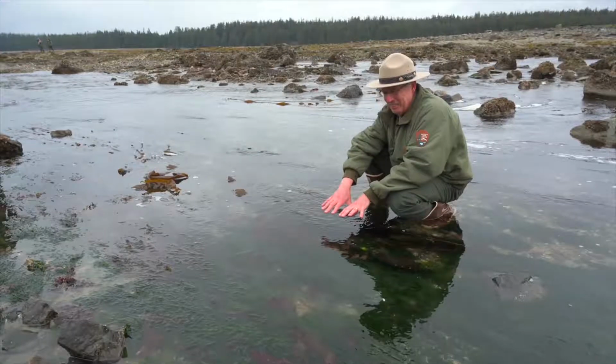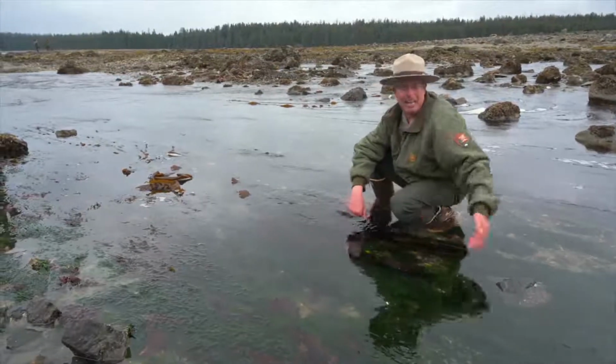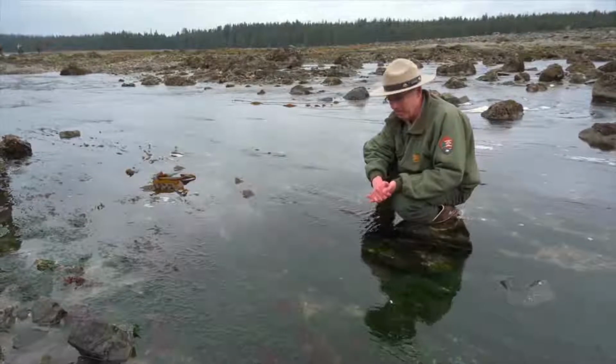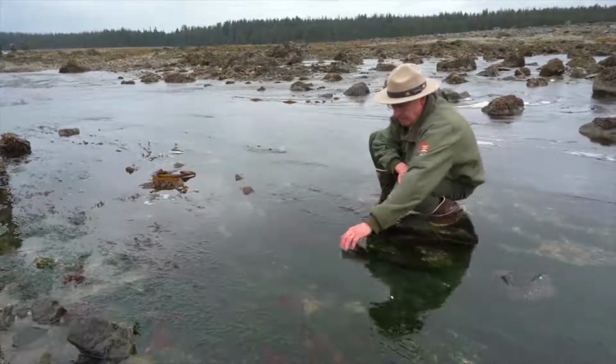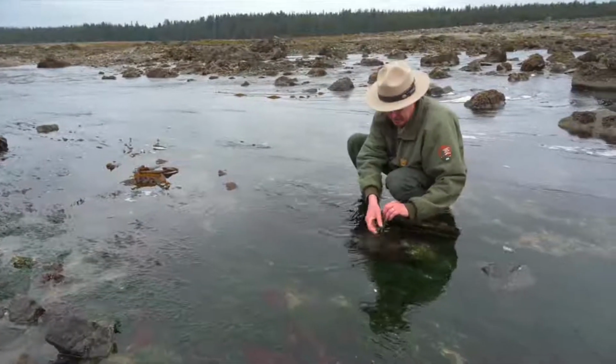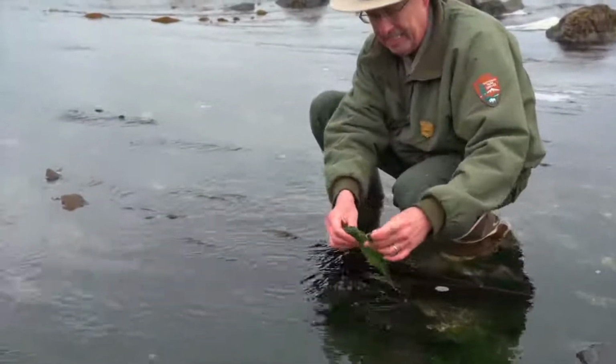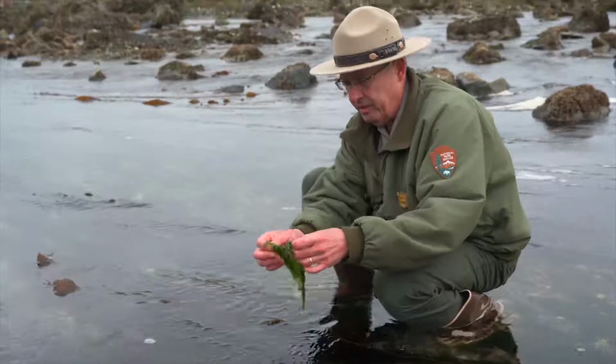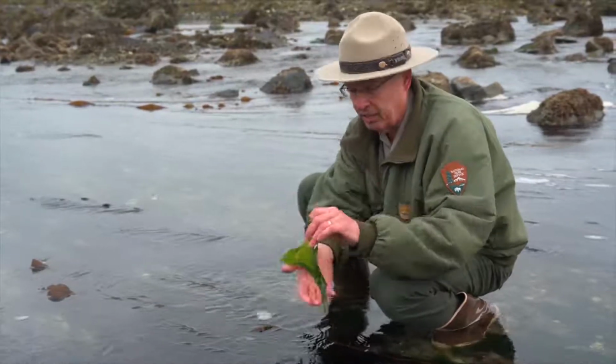Cut to Ranger Steve, kneeling in the water several feet away from the sea star, pointing at underwater vegetation. Besides the animal life, we do have some plant life in this area, and they're all in the algae grouping. This green algae is often referred to as sea lettuce. It comes off loose, but it's very translucent, with a beautiful green coloration.